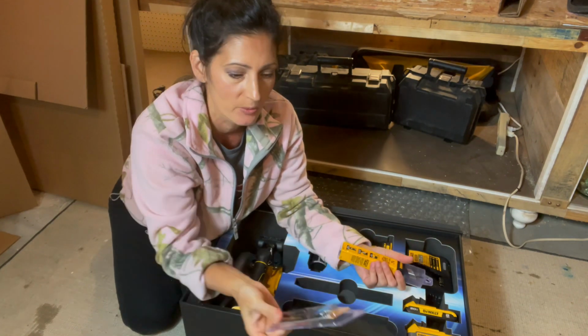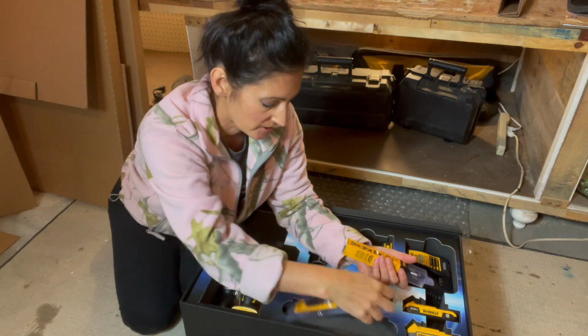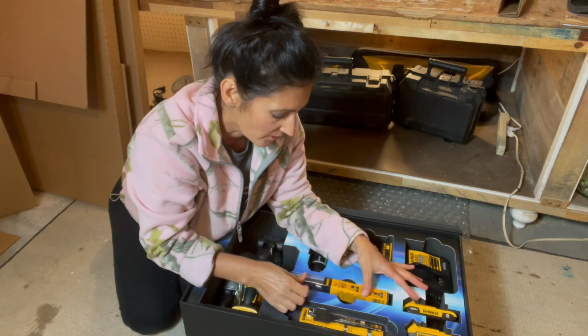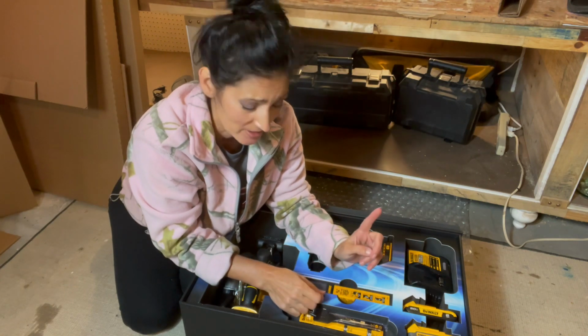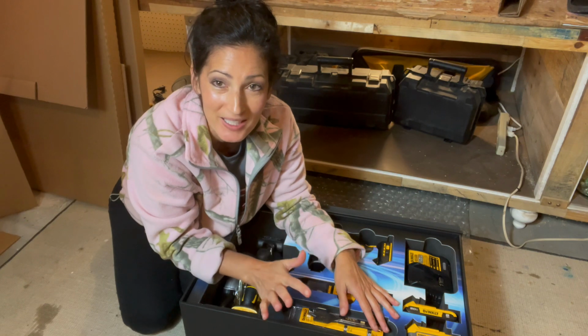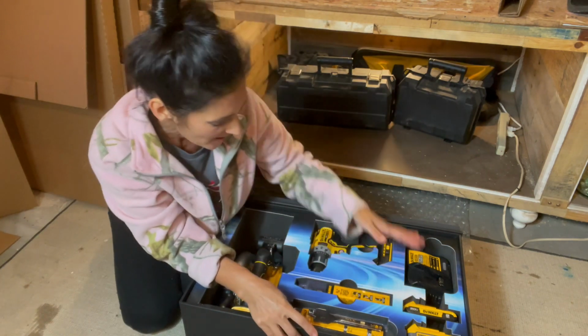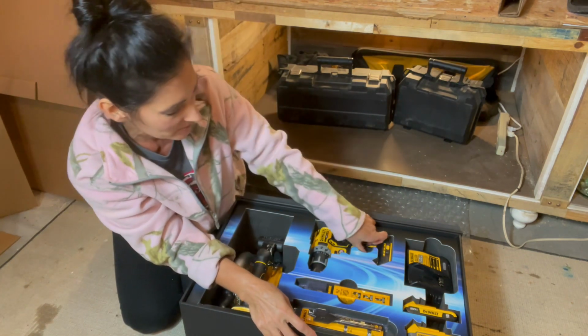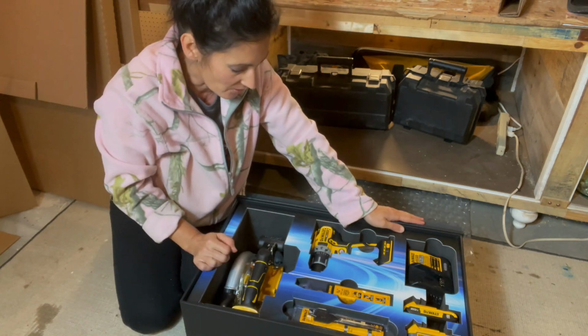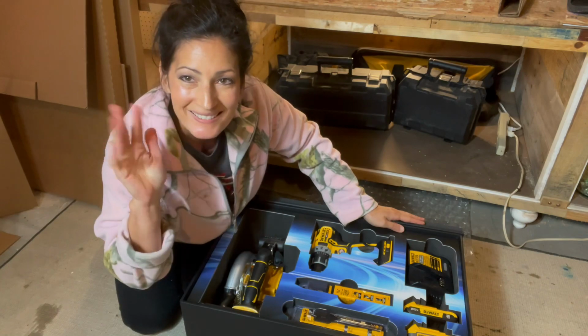So thank you for that, DeWalt. This is just unbelievably incredible. I can't believe their generosity. Although I have worked very hard for this, so, you know what, I deserve this. So thank you, DeWalt. I love it. I was very shocked and surprised. And I will definitely be using these things with pride. So thank you so much. Love you guys.